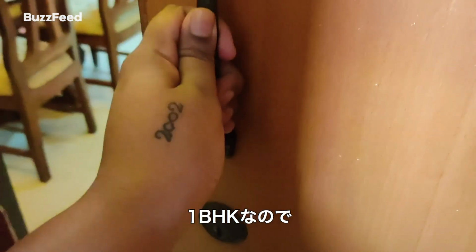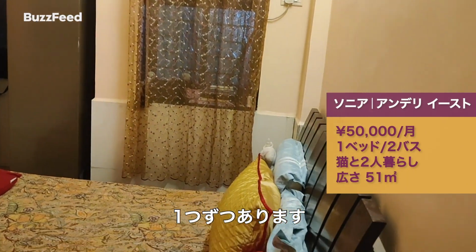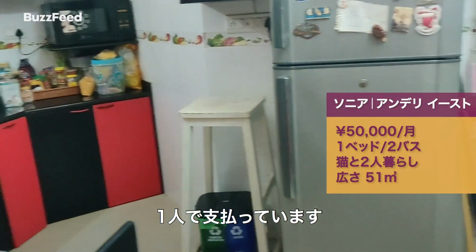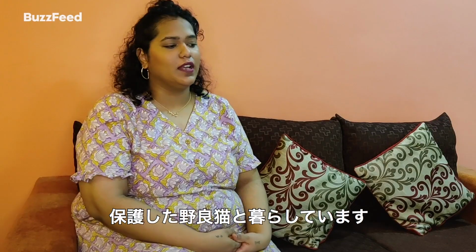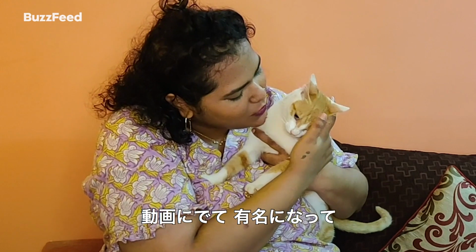So this is a 1 BHK, that's a 1 bedroom hall kitchen. So that's 1 bedroom, 1 hall, 1 kitchen. The rent for this place would be $35,000. I live alone, so that's the rent I pay. But I have a stray cat that I've adopted who stays with me. I just want to make you famous.